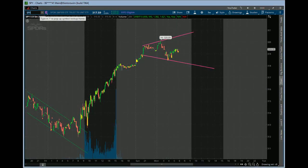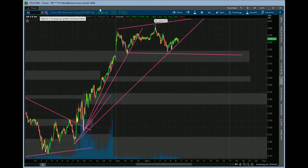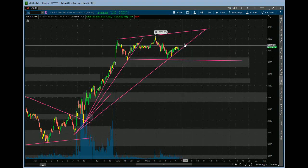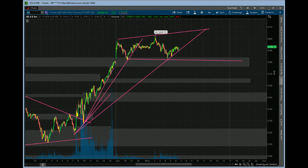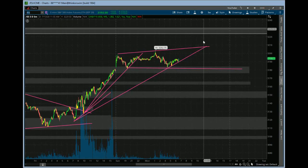Let's take a look at the S&P futures. Not as megaphone-ish looking right here. It's almost just holding on to a trend line, a little bit of an upward line, as it sort of climbs its way up. Let's see how that goes. We've got a signal zone right here to see if that holds its support, and then another one above. This is an old one from a while back. So let's see how that holds today.